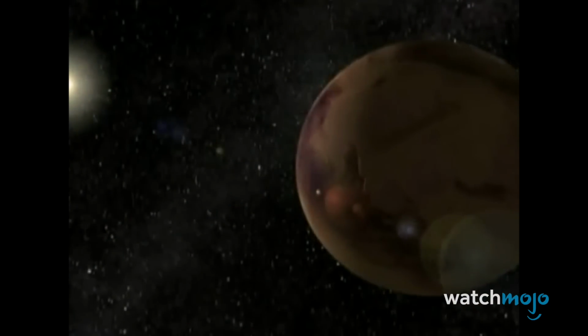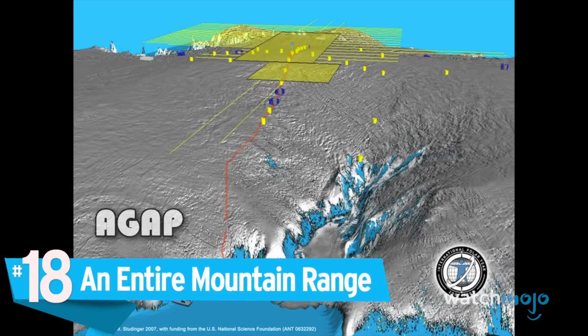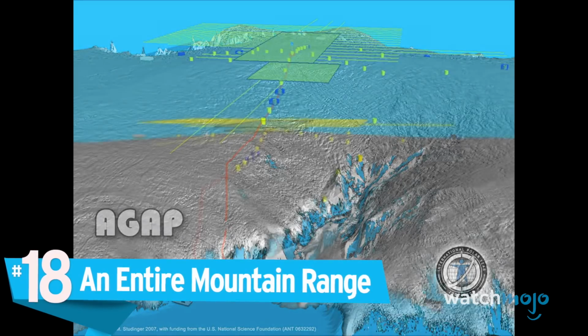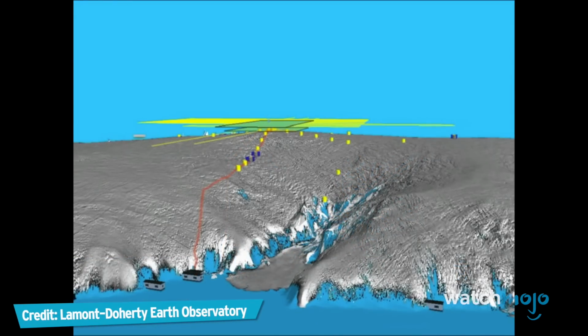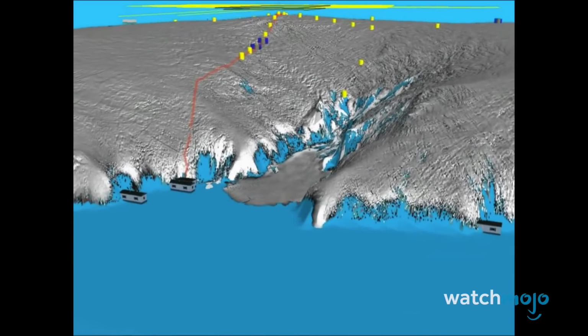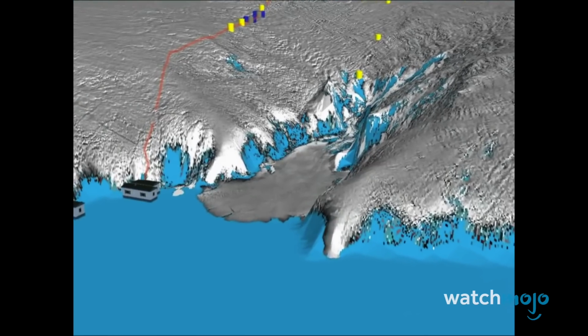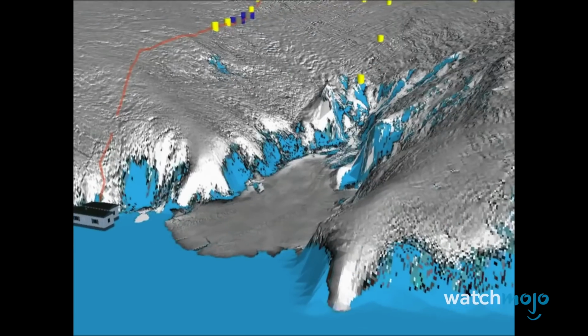Life or no, a 4 billion-year-old rock from Mars is still pretty creepy on its own. Number 18. An entire mountain range. Located in East Antarctica is the Subglacial Gamburtsev mountain range. Discovered by Soviet geophysicist Grigory Gamburtsev, they're said to be the same size as the Alps. They tower roughly 9,000 feet high and run for about 750 miles.